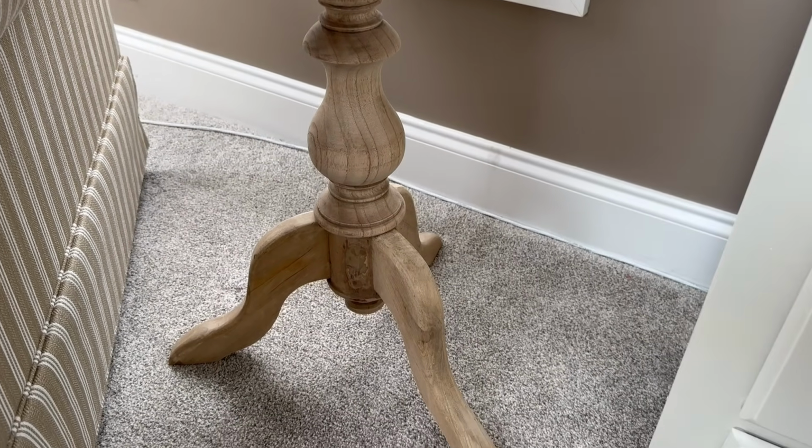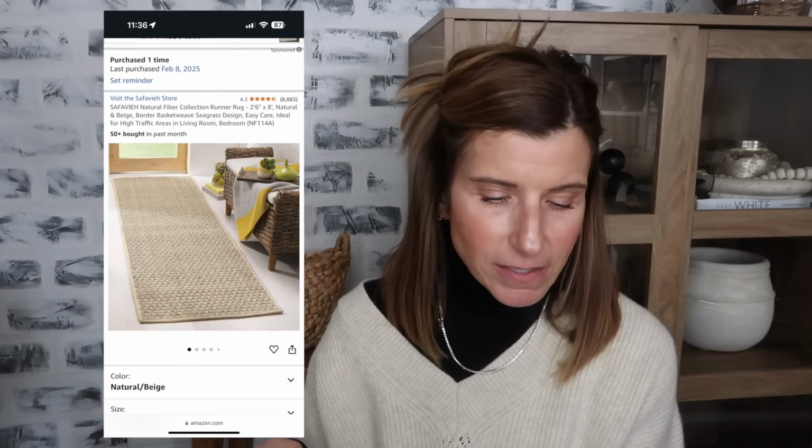Okay, and then the last rug that I purchased from Amazon. That is not coming until Wednesday, so you will not see it in person in this video. But again, I'm going to put a picture up here, but it is the Natural Fiber Collection rug. It is natural and beige, and it has a border basket weave seagrass design. It's supposed to be very durable.